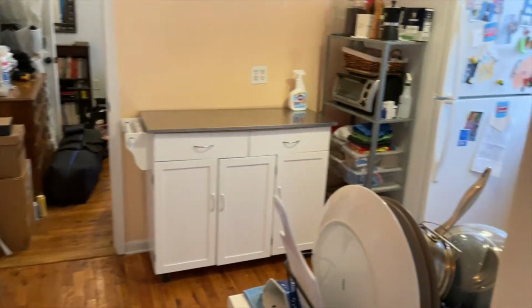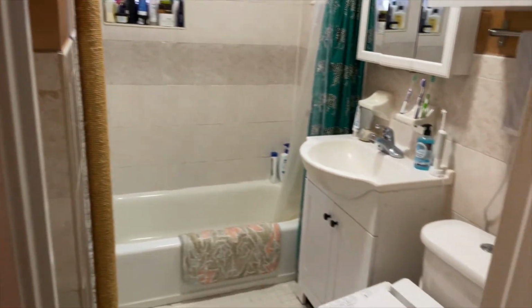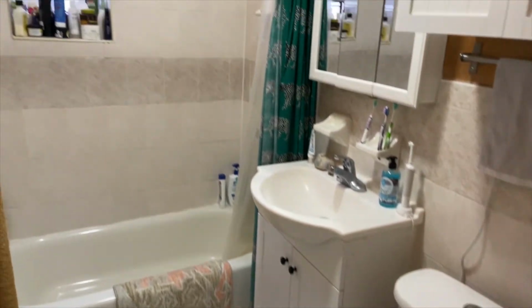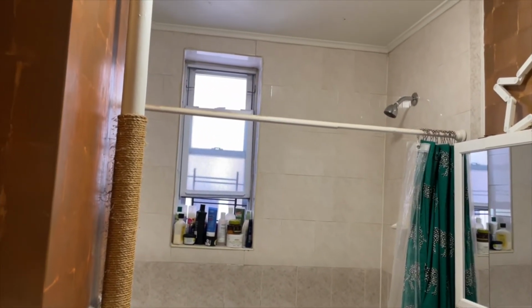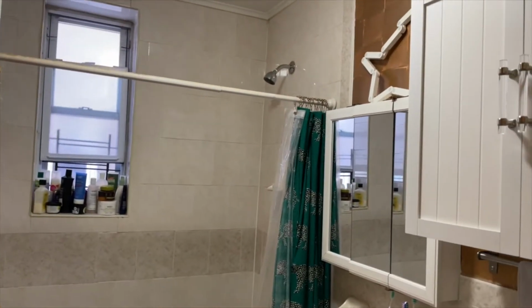And we have the bathroom. Pretty nice size, full-size tub, has a window. Lets in that natural lighting and aerates out the entire place.